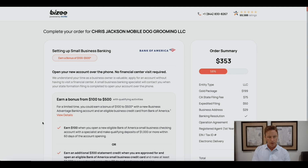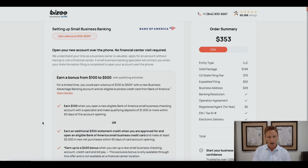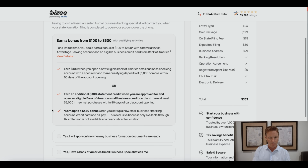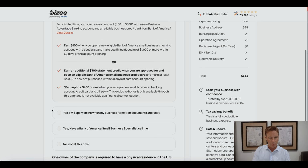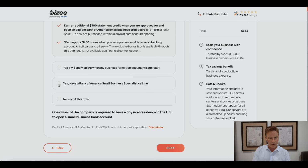Select next. Okay, this is the page where they are offering you the opportunity to obtain a bank account with the Bank of America. You can see that they offer some bonuses if you meet certain criteria. Make sure you read through this carefully. You have three options down here. Yes, I will apply online when my business formation documents are ready, or you could have them call you in advance of that to discuss the process, or no, not at this time. Even if you select no, not at this time, in your portal, you will be able to contact the Bank of America representative at a later time. So for me, I'm just going to say no, not at this time.